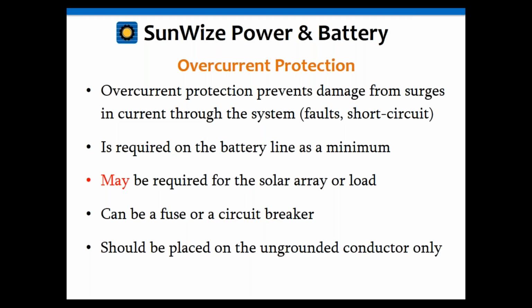The overcurrent protection can be either a fuse or a circuit breaker. A circuit breaker can be handy for disconnect purposes. I'll talk about that in just a minute. And it should only be placed in the ungrounded conductor, basically on the positive side on a negative ground system, or on the negative side on a positive ground system. Again, it should be one line and one line only. You do not want to switch the grounded line. That is a safety violation and can be quite dangerous.